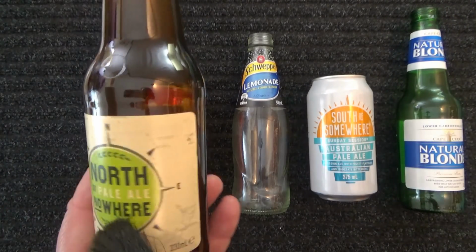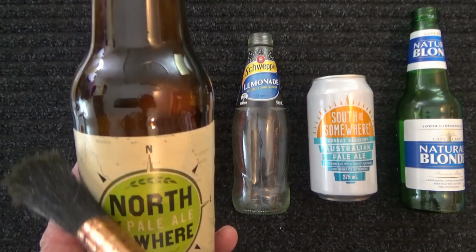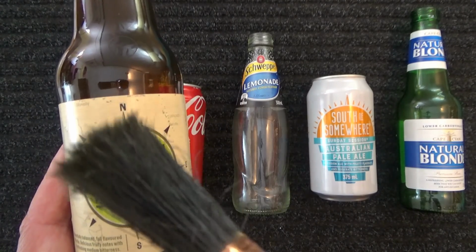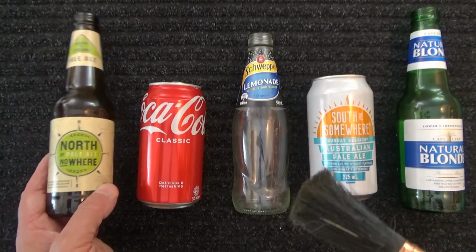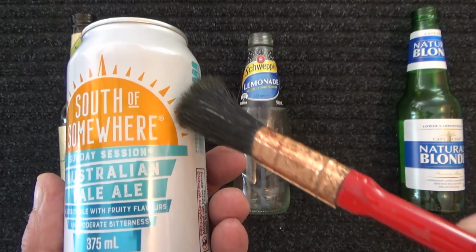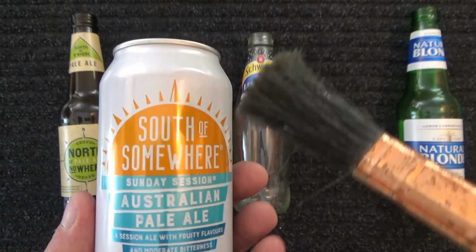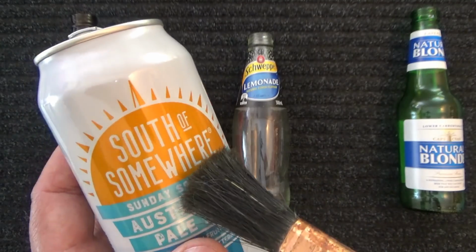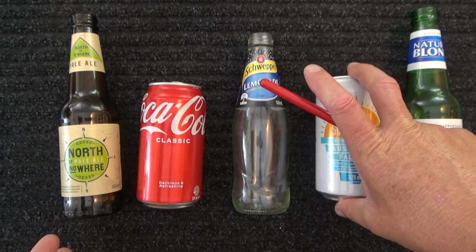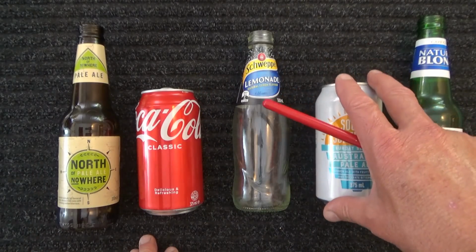And then I also tried these later on, these North of Nowhere, appeared out of nowhere. And I tried some of those and really liked it. And because I was drinking North of Nowhere, when I saw South of Somewhere, then I had to try that as well. Because, why wouldn't you? In the tin cans, 375 mils. So, yeah. And now I'm doing a video about it, so that's the story.